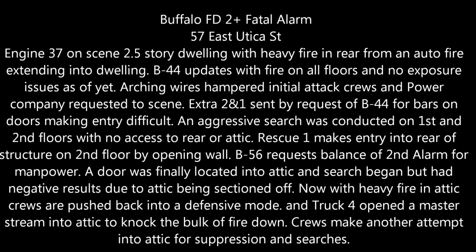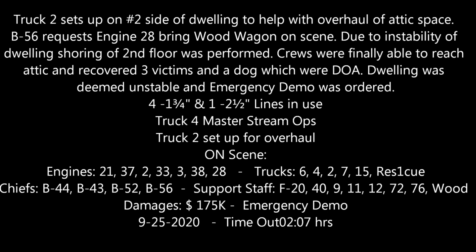4-4 is gone. 37's on location. We got smoke showing. Engine 37 is on location with smoke showing. Yeah, fire's in the rear. Looks like something may have started in the car, spread to the house. Got a lot of involvement in the rear of the house.